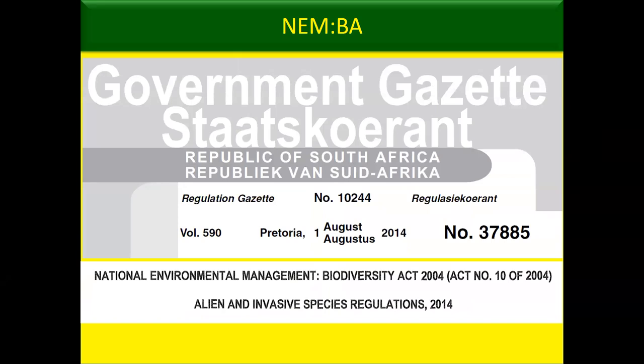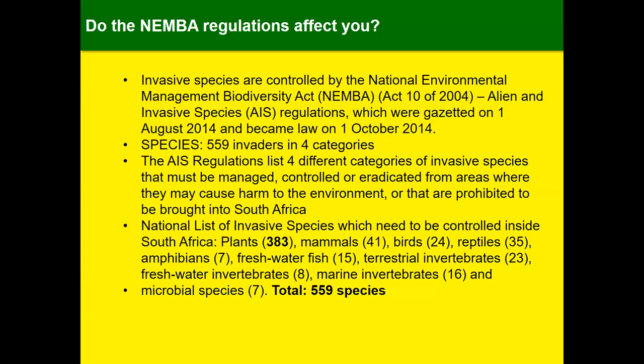Now, why are we doing this? I'm not sure if many of you are familiar with the National Environmental Management Biodiversity Act. These regulations came into effect in 2014. So invasive species are controlled by NEMBA, the Alien Invasive Species Regulations, which were gazetted in August 2014 and became law on the 1st of October 2014. Currently, we have 559 invaders divided into four categories.